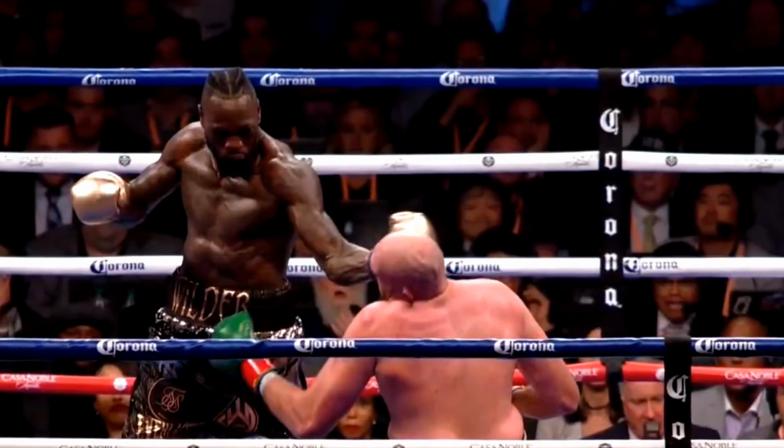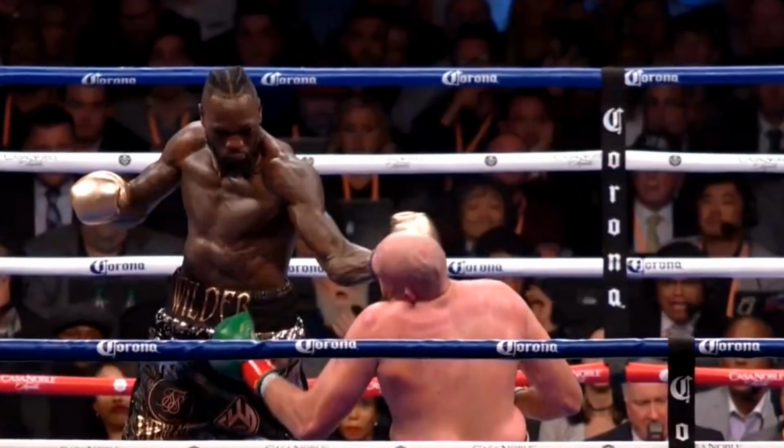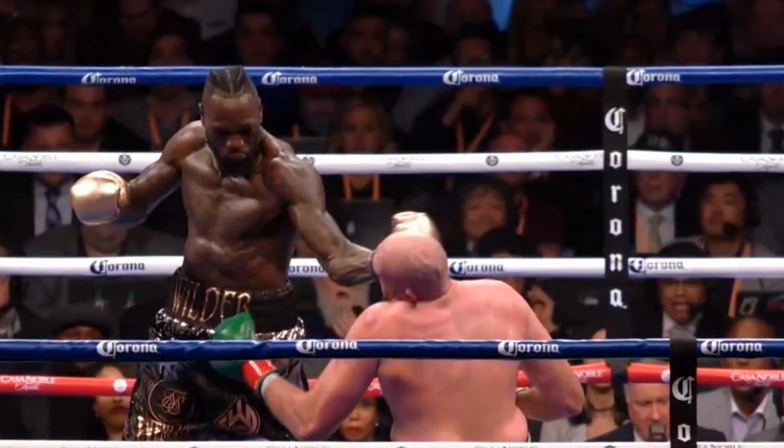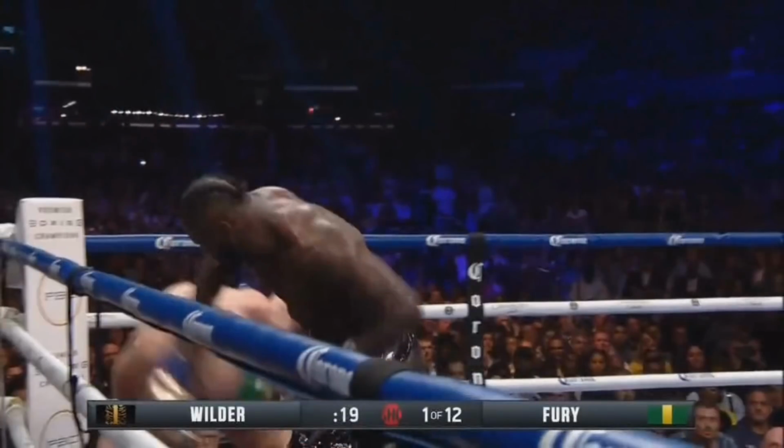So even though it's hard to hit Tyson Fury usually because he does everything in the book, he has so many weapons, so many tactics, so many moves in a fight defensively and offensively, in this fight he really only had two. And it was a lot easier for a guy like Wilder to eventually find the timing and find the placement for the punch.